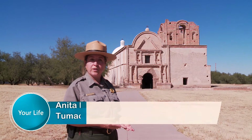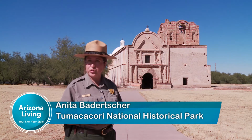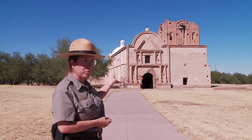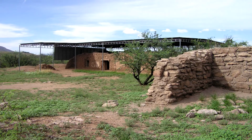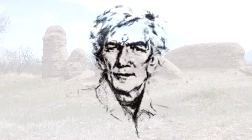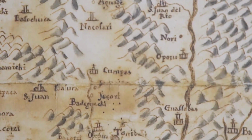What we celebrate here at the National Park is the blending of the cultures that happened here. We are responsible for protecting this church and the ruins of the Calabasas and Guavavi missions. Well, Father Kino was the first Spaniard that we are aware of to have come into this area. He came to the community of Tumacacri in 1691.